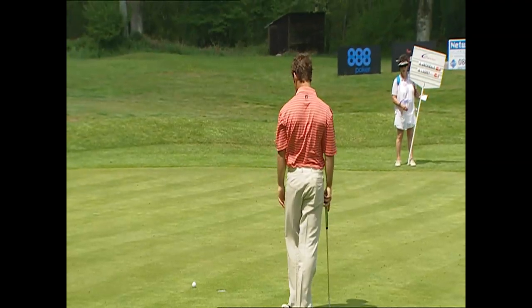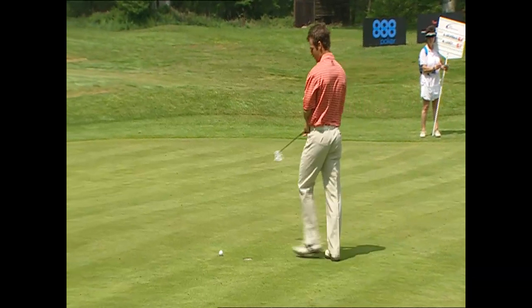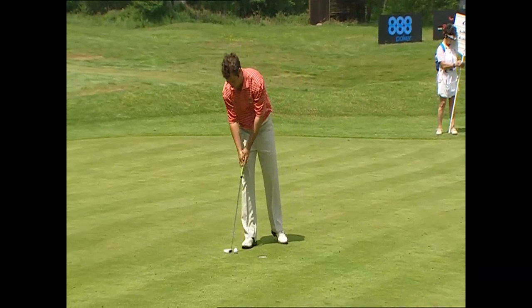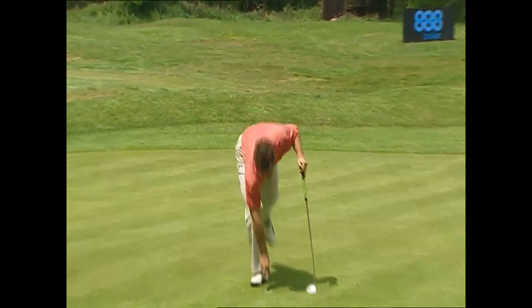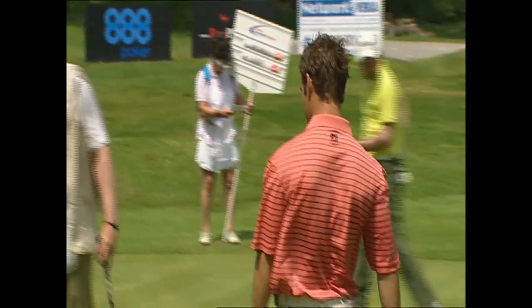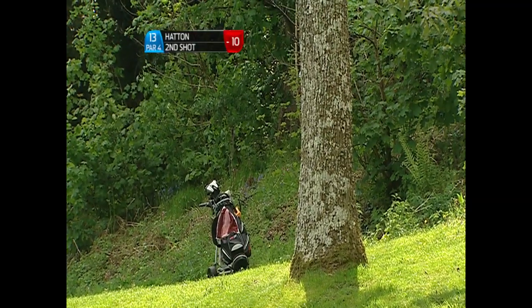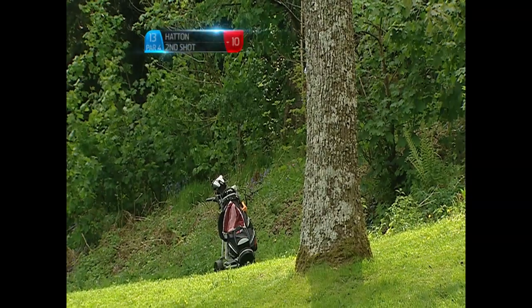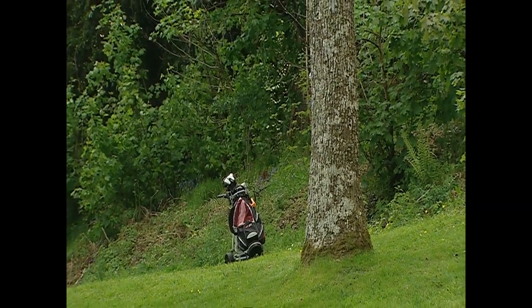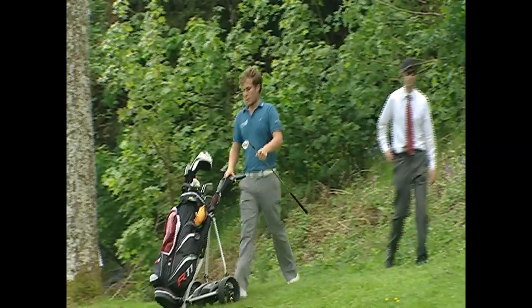Well, he drops his first shot of the day at just the wrong moment. Can't believe he's missed it. He thought he'd read it right. How's it gone left, he asks. Now Hatton, well, again, pretty fortunate to find his ball, really. Also, like Archibald, having to come out sideways.